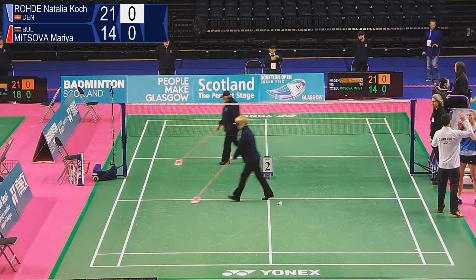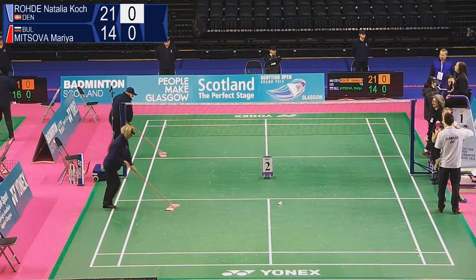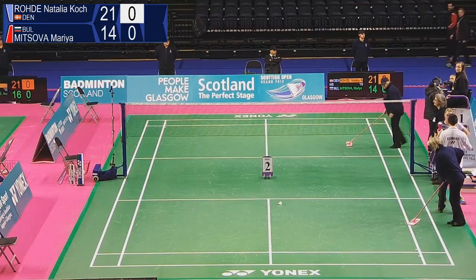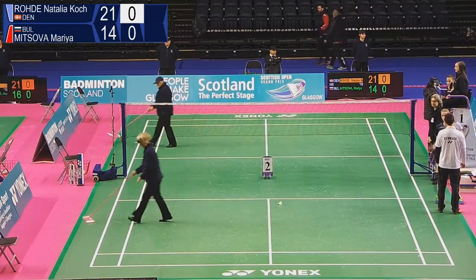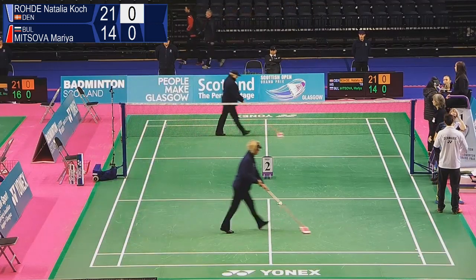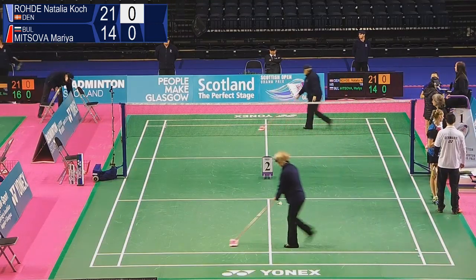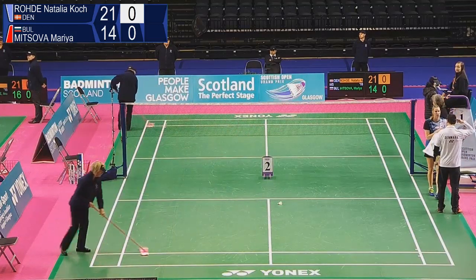Like I say, it's been quite an aggressive first set from Koch Rohde, but that's just the way she plays. But saying that, she's managed to keep control. And I think from Mitsova, I'd like to see her being not quite so passive. She's been a little bit reserved so far. I'd like to see her let loose, get on the attack more often. Just kind of letting Koch Rohde control this game.